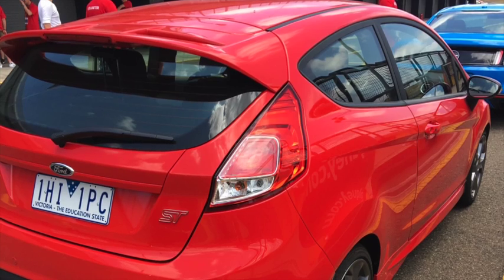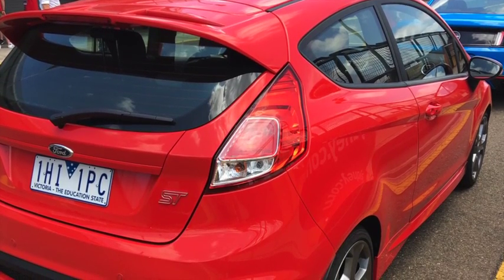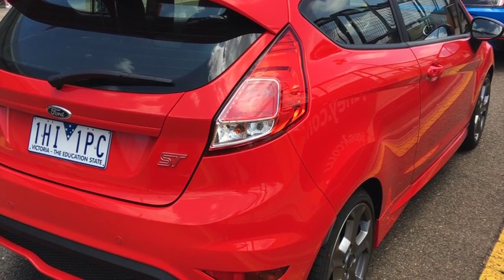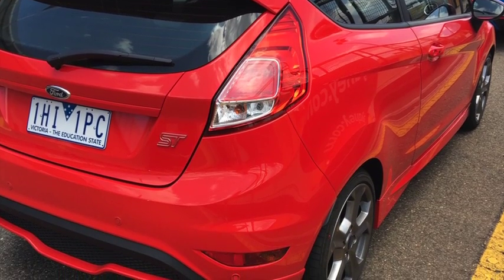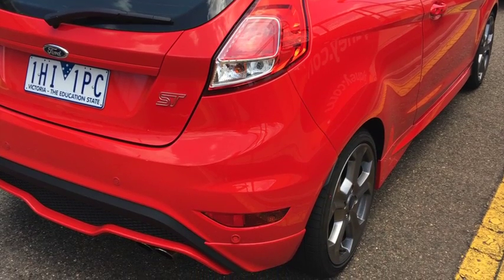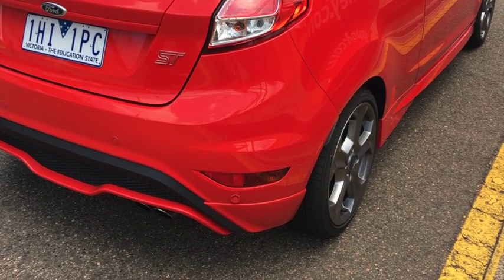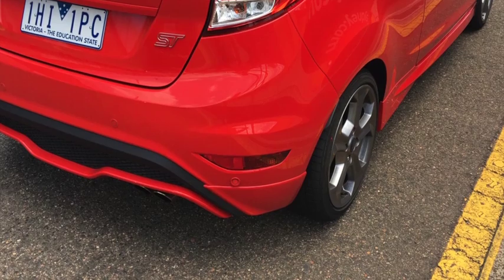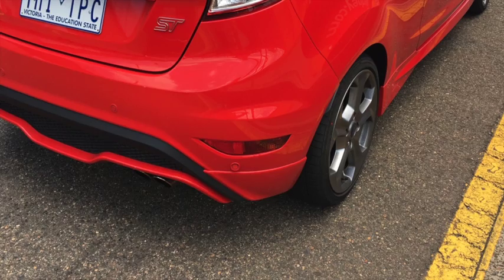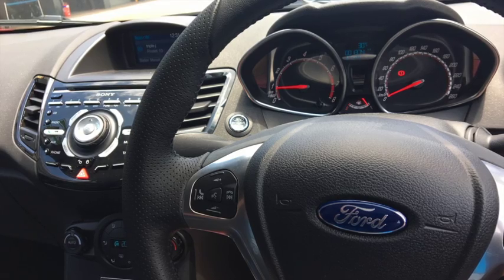For the last review, I have chosen the Ford Fiesta ST. In Australia, the Fiesta only comes in 3 doors, which looks really nice, but it would be good if the 5-door was an option for more practicality. Some quick facts on it. It has a 1.6 litre 4-cylinder turbo engine that produces 134 kilowatts and 240 newton meters of torque, and it weighs 1,245 kilos and has a claimed fuel usage of 6.2 litres per 100. The starting price in Australia is $25,990.